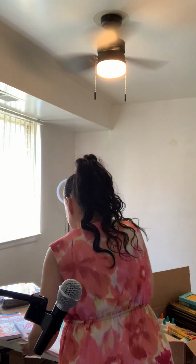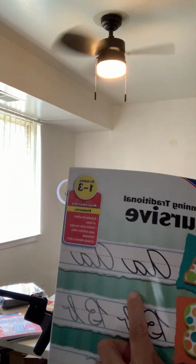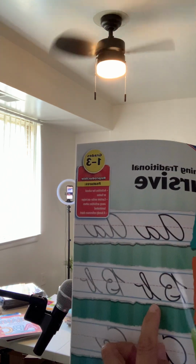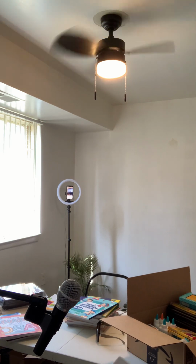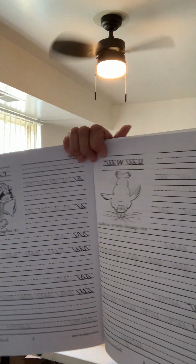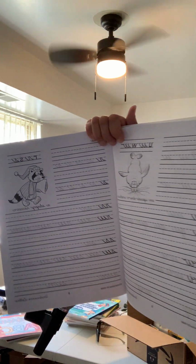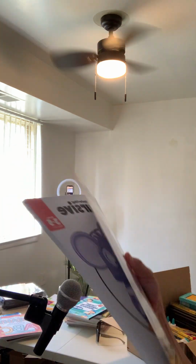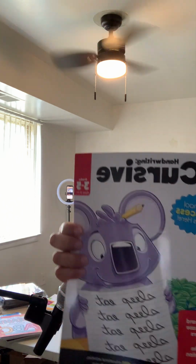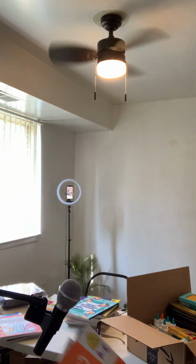So, like I said, other cursive books. See how they write it on the front page? Cursive A, B, and C. I don't know if they still teach it in school, but they can always learn it at home. So they can work on different letters. So that's cursive. That's one book. That's another book. It says cursive, handwriting cursive. And then writing, cursive writing.